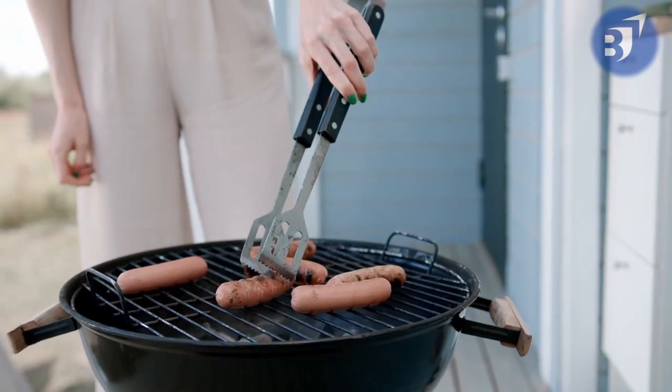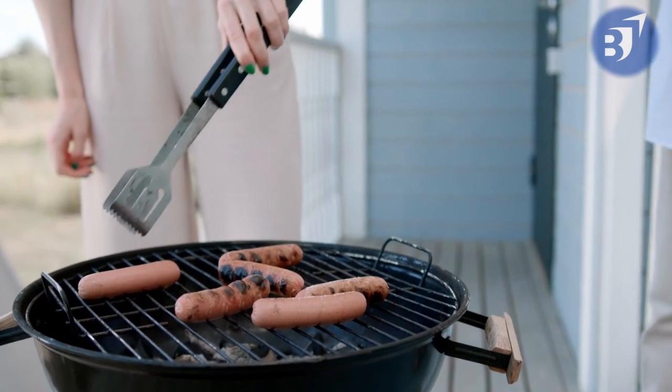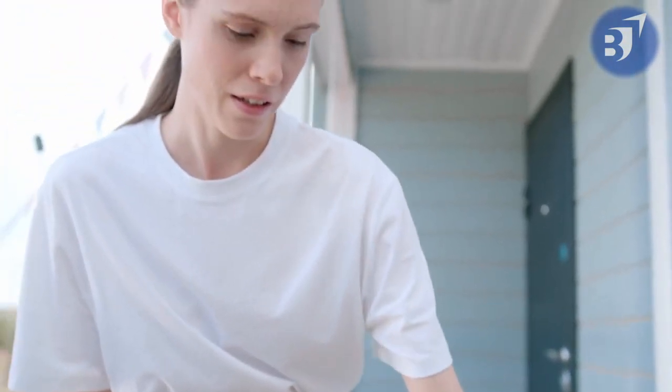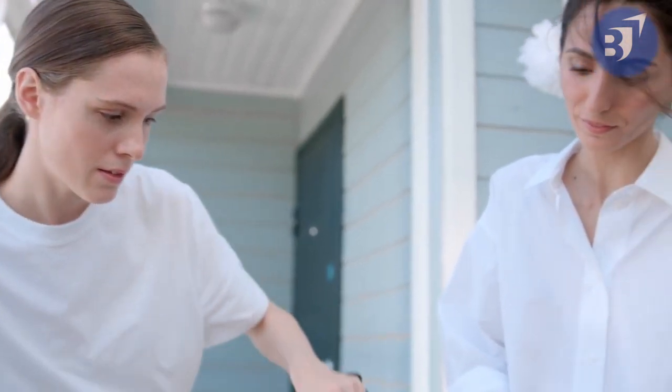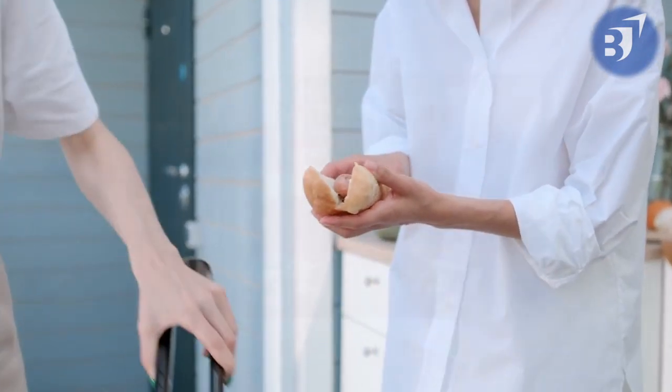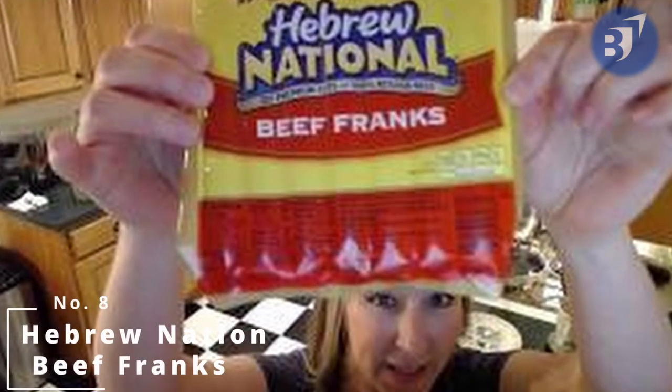Honestly, these might have ranked number 1 if they were easier to find at the store nationwide. Sadly, West Coasters have to order them from Sabret or from Amazon, where they're kind of pricey. But if these are widely available in your region, buy them and pick up a jar of their onion sauce while you're at it.